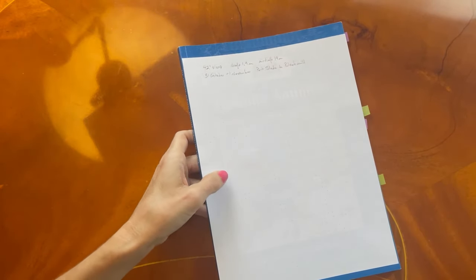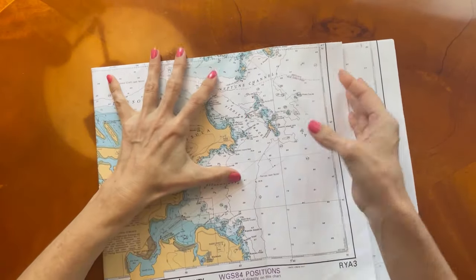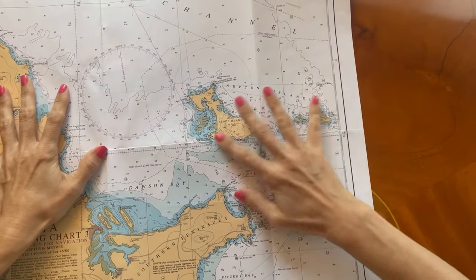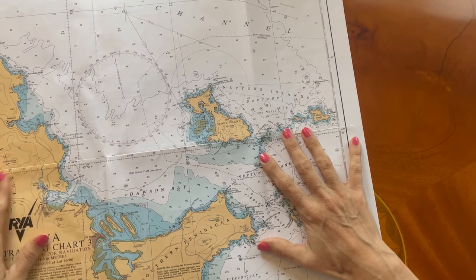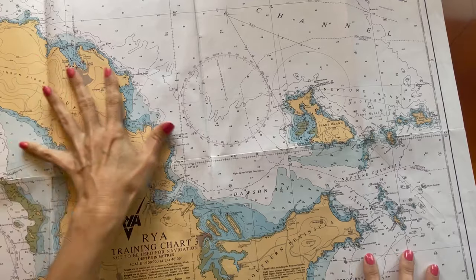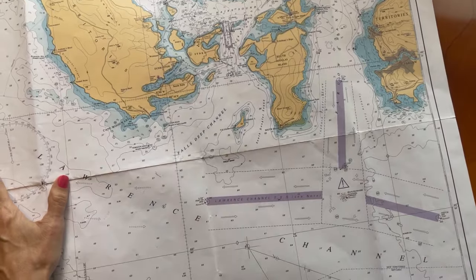Have a look at our chart and familiarize ourselves with the course. Here we have the southern peninsula. This is similar to France and the Lawrence Channel would represent the English Channel.